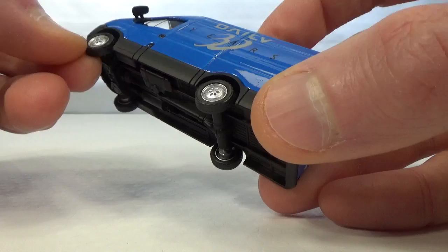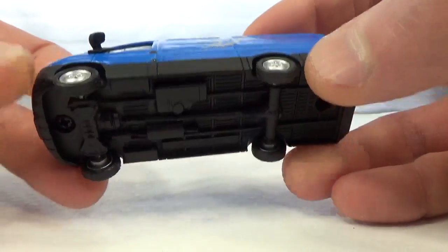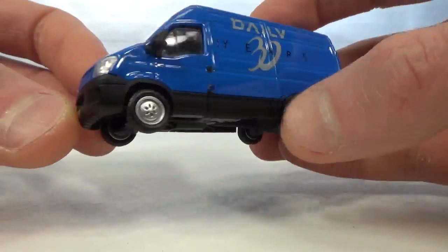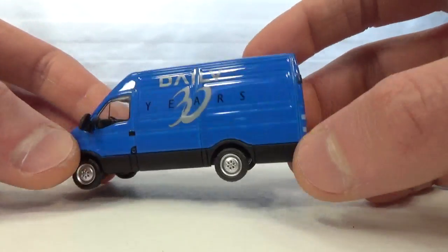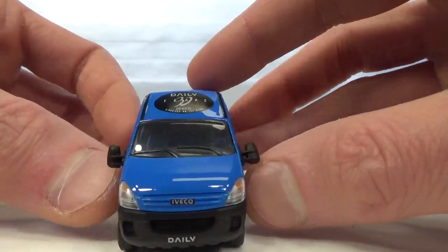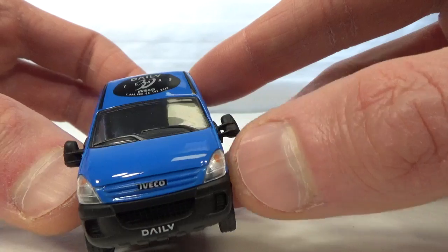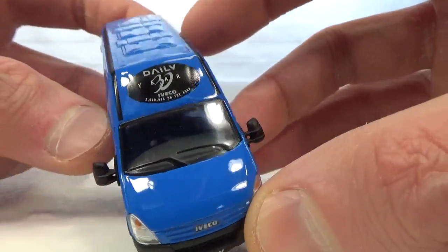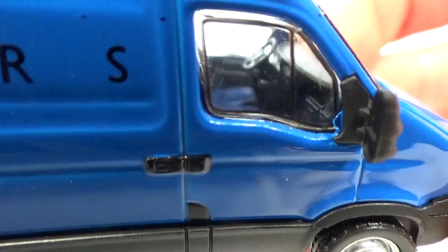It's got rubber tires, authentic looking steel rims, plastic base and plastic cladding on the side with a plastic bumper in the front, lensed headlights, painted taillights. Everything you see that is blue is metal. So details are quite nice. You got some orange there for the indicator in the headlight. It's got the logo of 30 years on there. Interior wise, that's pretty good. It's got the blue seats, a nice dashboard.